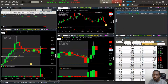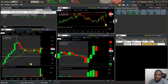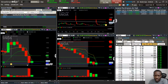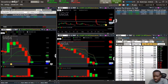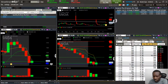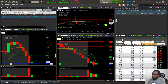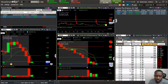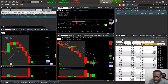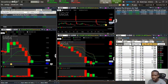LMFA still giving a pullback. AEHL, SNOA, still just not making a decision here just as of yet. Need to see it start breaking over this high of the 90s. Will be good. And we see those 81s, anything like that. Got this double bottom here at the 63. We'll give it a shot.